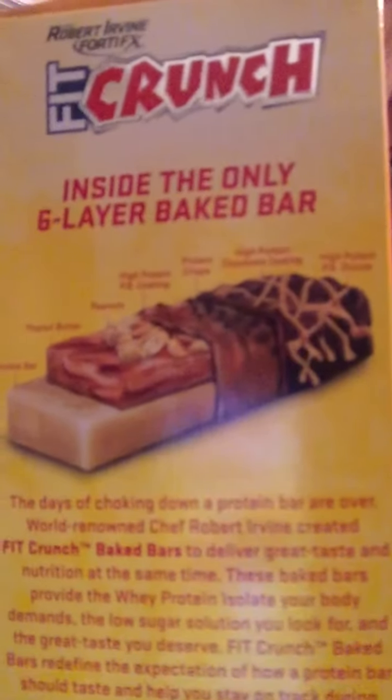Here's what's all in it. Come on, focus. I don't know if it's going to focus. Let me read you the stats. One bar is 190 calories, 8 grams of fat, 14 carbs, but 8 of those are sugar alcohol. It only has 3 grams of sugar and 1 fiber. So net carbs are like what, 7? I don't know. I'm not going to do the math. I'm not going to embarrass myself. And then 16 grams of protein.